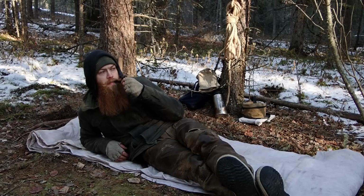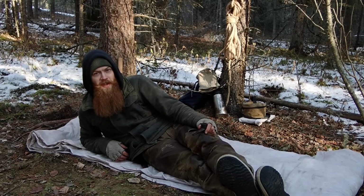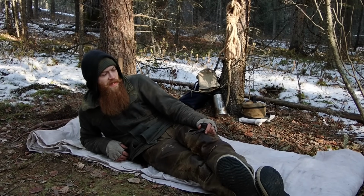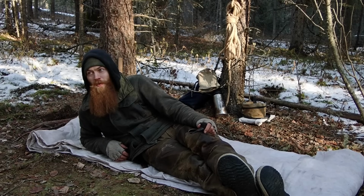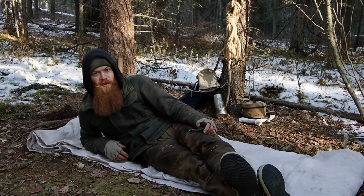Well, my belly's full, dishes are clean. All that's left to do now is pack up and hit the trail. This has been a really enjoyable camp. Really enjoyed this mild weather. Pretty relaxing, nice simple camp, but that's the way I like it.